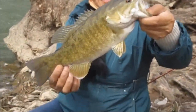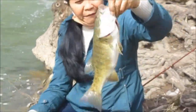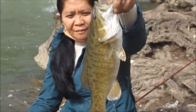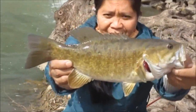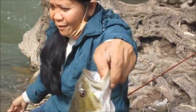That's a decent one. He's probably 13, 14 maybe. Hold on, I want to get a better view of you here. Hold it. Okay, now hold it regular one time. Hey, we ended up doing okay now. All right, guys, not bad. We got three nice smallmouth.